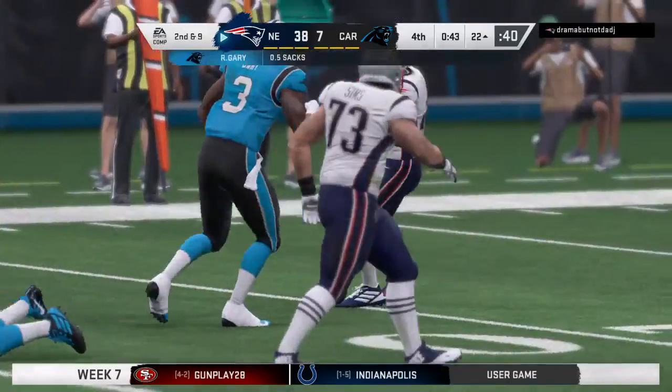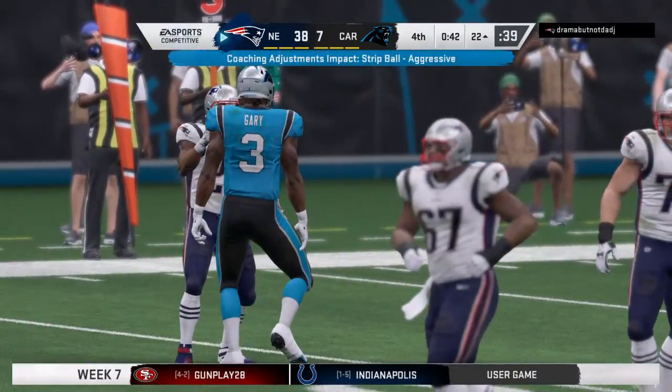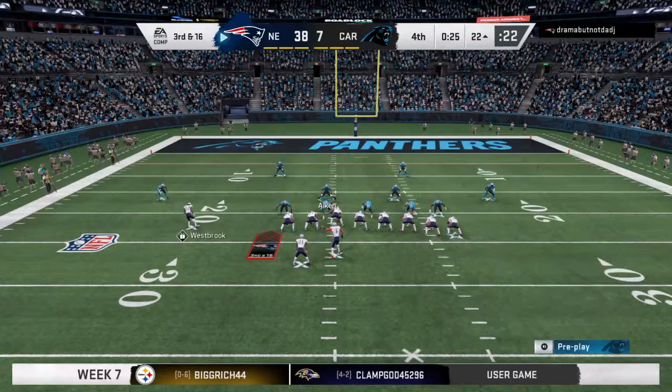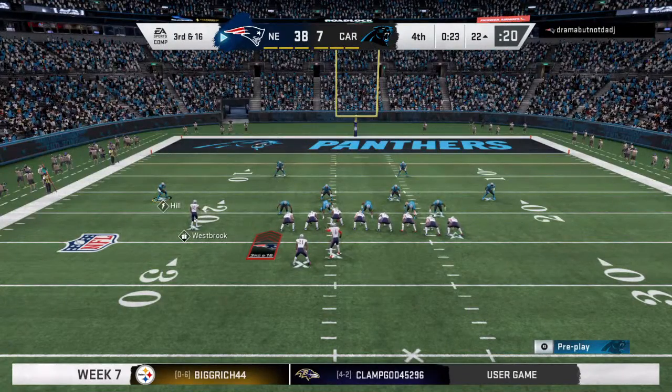Oh, Allen cannot get away, and down he goes. Rashawn Gary coming in hard there on the blitz, and he gets him 7 yards behind the line of scrimmage.